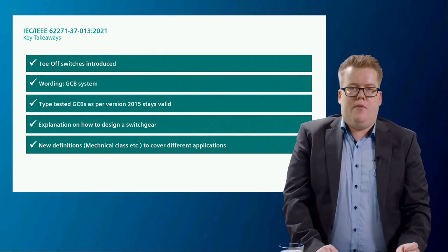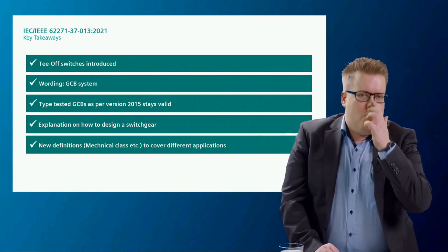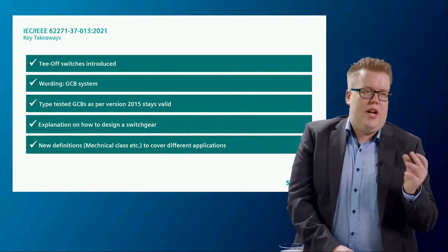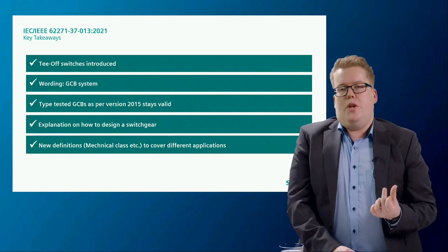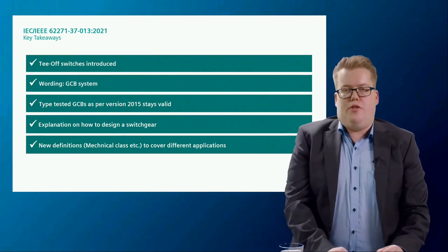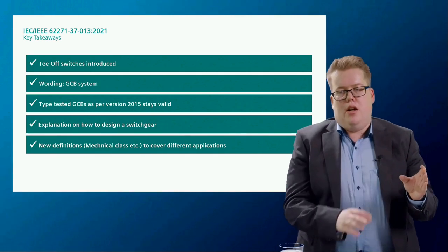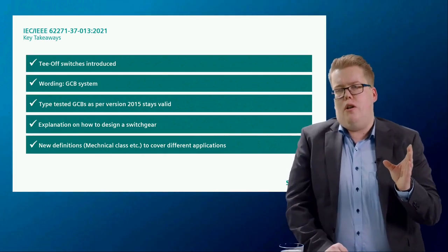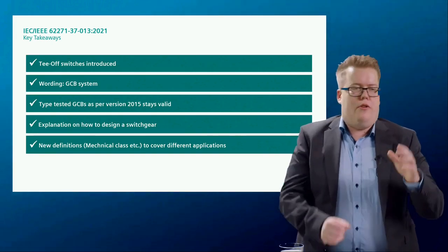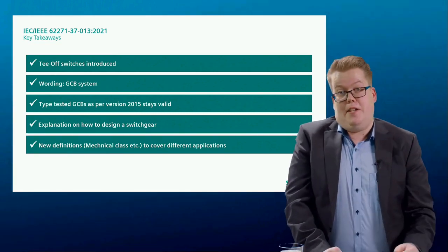And of course, we have new definitions added, some small changes in wording, such as mechanical classes. There were also some small changes, as I said, in wording, which do not have such a high impact on the understanding of a system. But we are in line with the original standard, which all 62271 standards rely on. So this is the -1. So you can compare it one by one, and that's actually it.